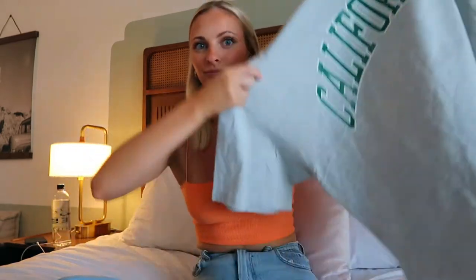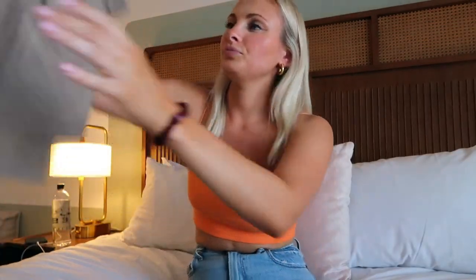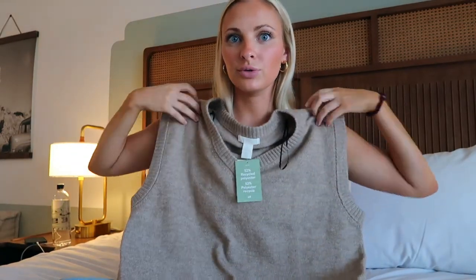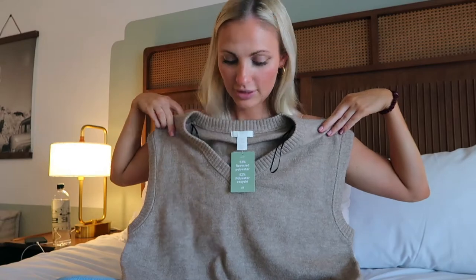Then H&M, even though I shop at H&M all the time. First, got this oversized t-shirt. It says California. I figured this would be really cute with biker shorts. And it's huge and it's small. And then I got this little sweater vest, because again, this would be really cute with biker shorts tucked in. Very fall transition.